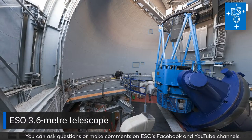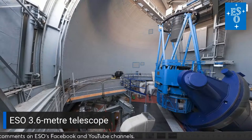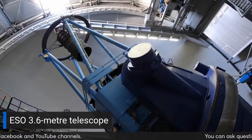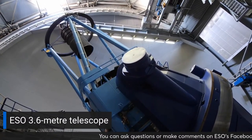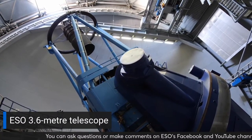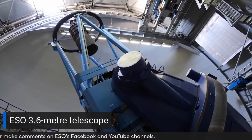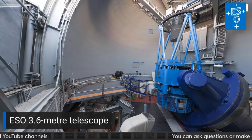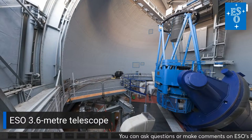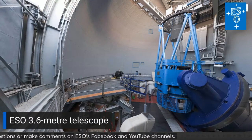But how does this giant move? Let me show you a video. This is the movement of the 3.6. As you can see, the dark blue part is static, and to follow a star, only the light blue part will be inclining, and that's how we can observe an object.